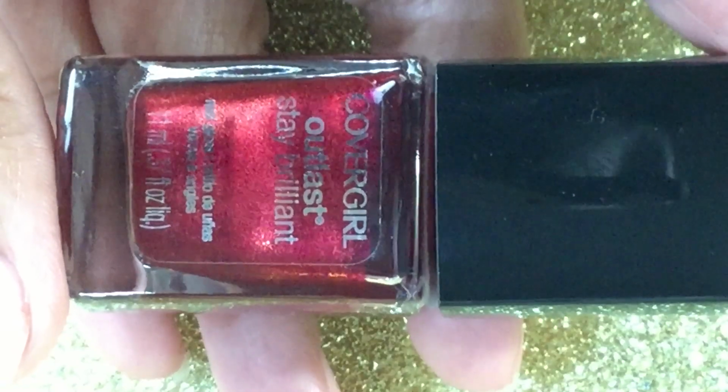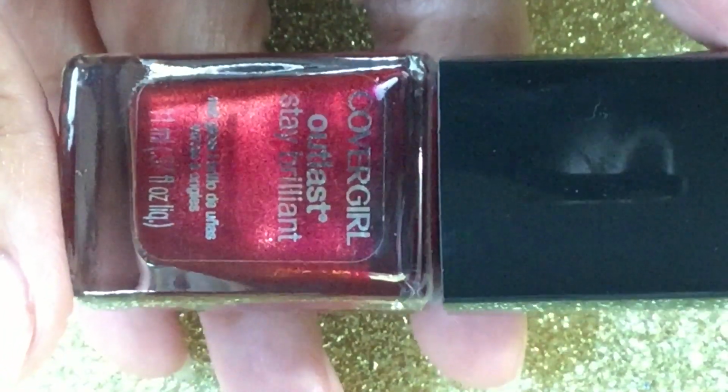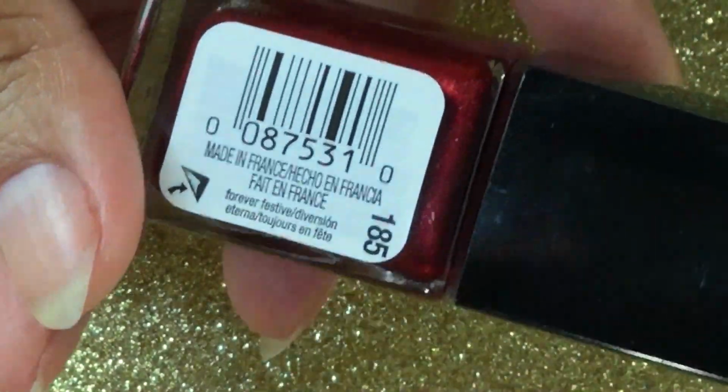Like a mainstream polish, they would take the most amazing photo at the most amazing angle, and I would just be like, take all my money, drive to Walgreens like right this second and see if they have it. This was one of those buys. This is number 185. It's a really beautiful red.